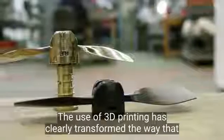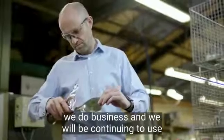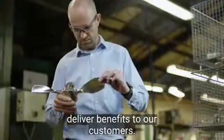The use of 3D printing has clearly transformed the way that we do business, and we will be continuing to use 3D printing and the Ultimaker on a daily basis to deliver benefits to our customers.